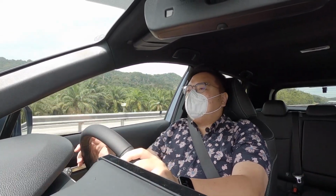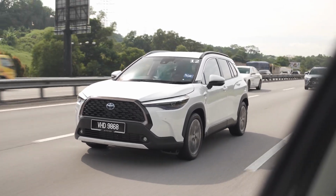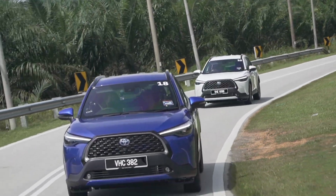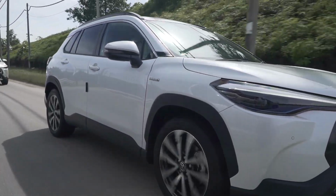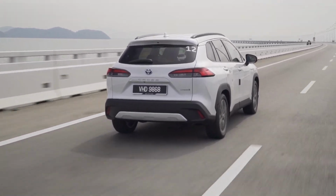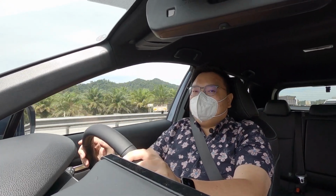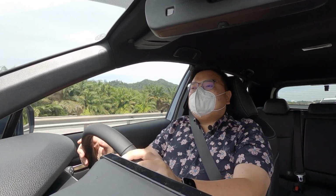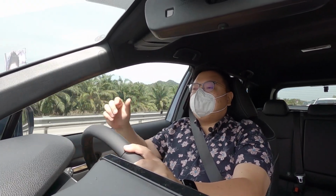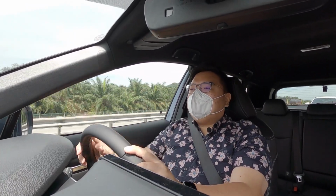And I achieved that figure without even trying. I did not hypermile, I did not drive especially slowly just to get a better fuel economy figure. In fact, most of the time I was trying to keep up with a convoy that was going at silly speeds, and even despite that I was doing 5.4, 5.5 at all times. So I think if you are constantly doing 110, 120 at most, you can dip under 5, that is 20 kilometers per liter, without even trying. For an SUV, for a big family car, that is fantastic, isn't it? That is not so much more than what you would get in a Viva, in a Myvi, but you're driving a much bigger car with a much bigger engine, having a much more comfortable time being inside. This is a proper upgrade for most people.